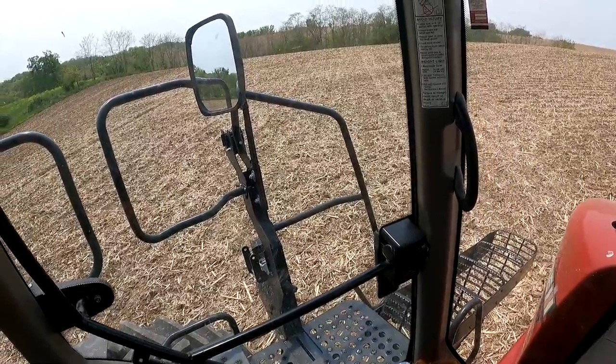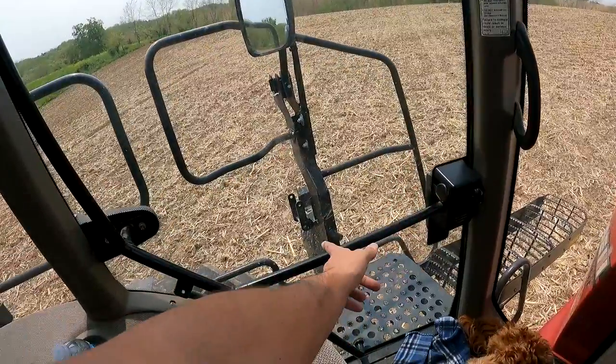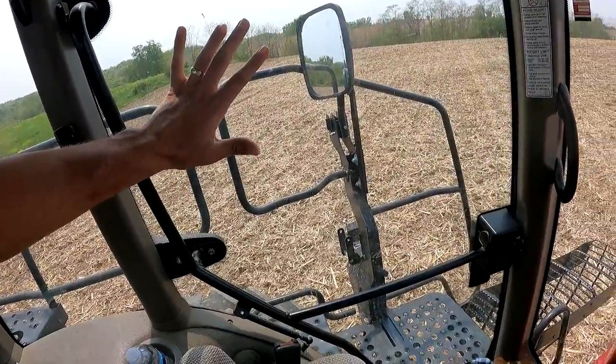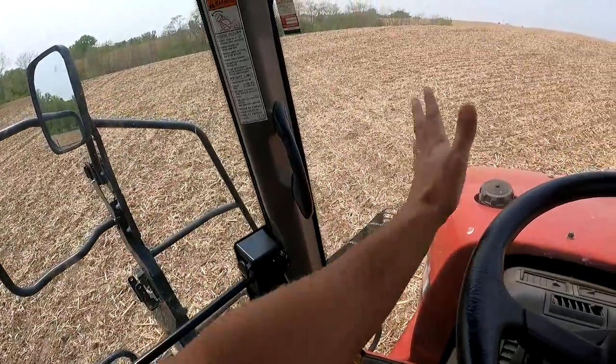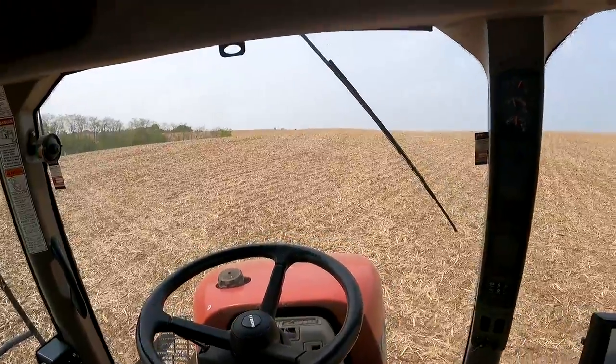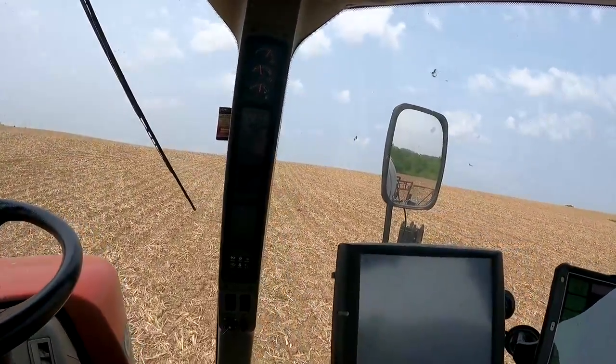It's kind of hard for you guys to tell, but right here was the cutoff of where I sprayed and where I didn't last time. I can tell plain as day this side is clear because it's got that residual herbicide down. Right here, water hemp has started. So that's why this stuff needs to get sprayed ASAP. So let's roll.